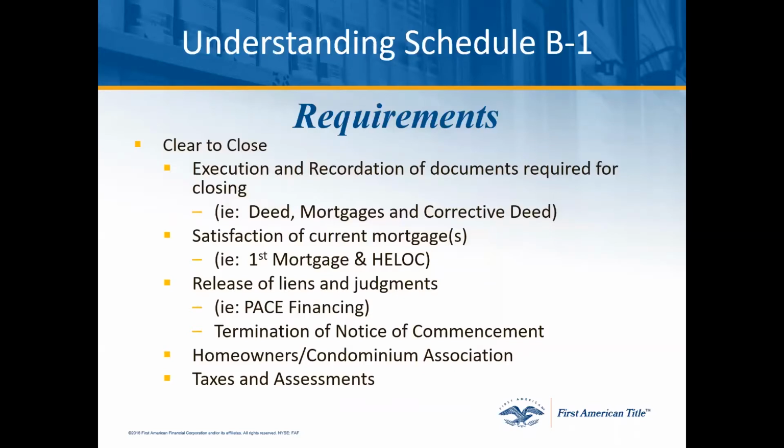So these are the requirements and the step-by-step process the settlement agent takes in order to meet or remove the requirements prior to closing. You may hear us use the words cure title, clear title, but these are all the steps that we take in order for a policy to be issued. We call this meeting the commitment's requirements. It does not refer to the title being clear. It just says, this is what we're taking care of.